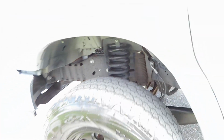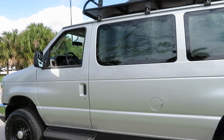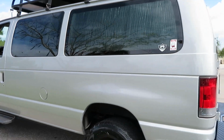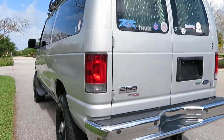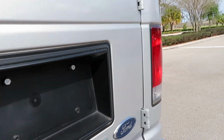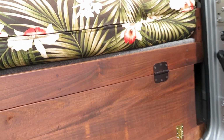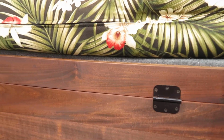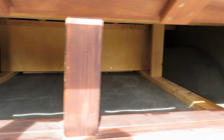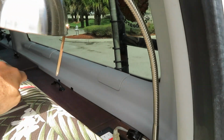Pretty awesome inside there. The interior is awesome on this van. This thing can go anywhere, do anything you want it to do. Heavy duty tow package, backup camera, safari rack with ladder, plenty of storage throughout. Storage under here, all solid wood. Everything latches down. You got storage compartments on the side here.